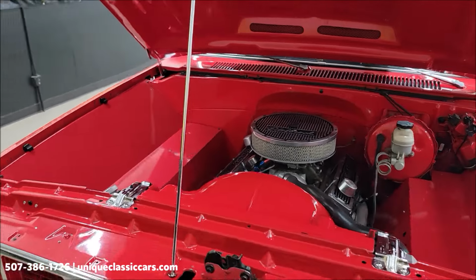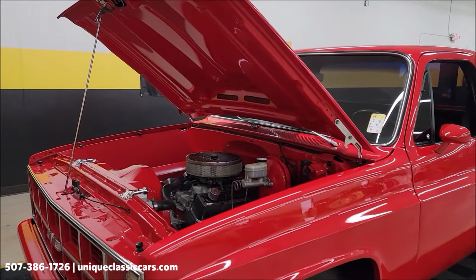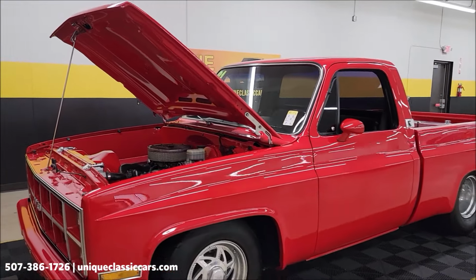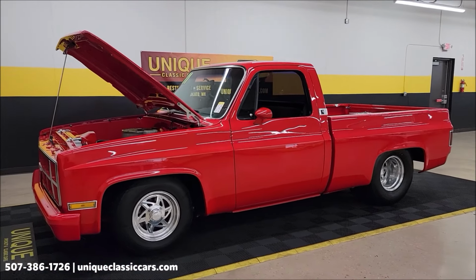It'd be one of those trucks that would be fun for your local roll-ins, cruise-ins, local shows. This one will turn some heads the way it looks and the way it sounds. 1981 GMC C1500 regular cab short box.